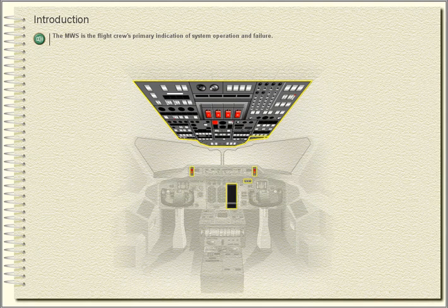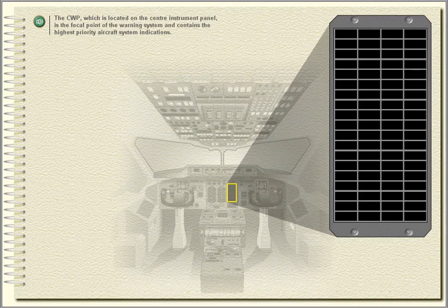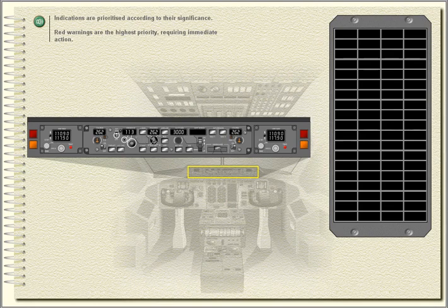Introduction. The Master Warning System is the flight crew's primary indication of system operation and failure. The Central Warning Panel, which is located on the Center Instrument Panel, is the focal point of the warning system and contains the highest priority aircraft system indications. Indications are prioritized according to their significance.